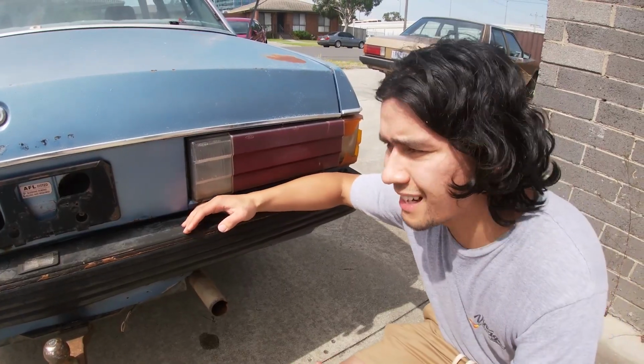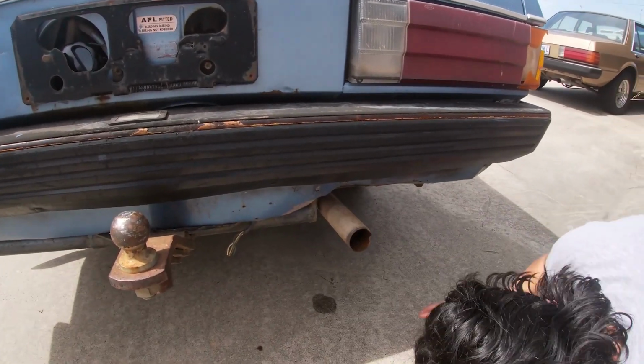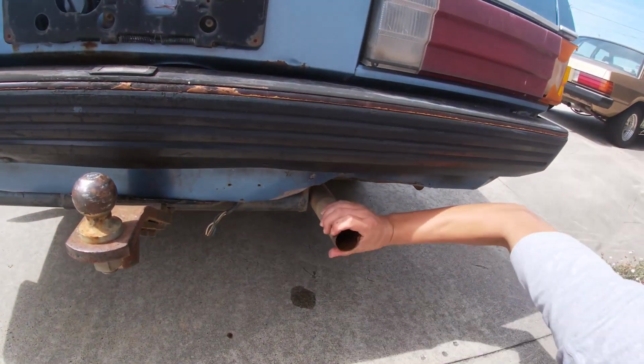I was wondering what was rattling. I thought it was something in the boot, but it turns out it's this thing. It's a hanger bracket hitting a panel.